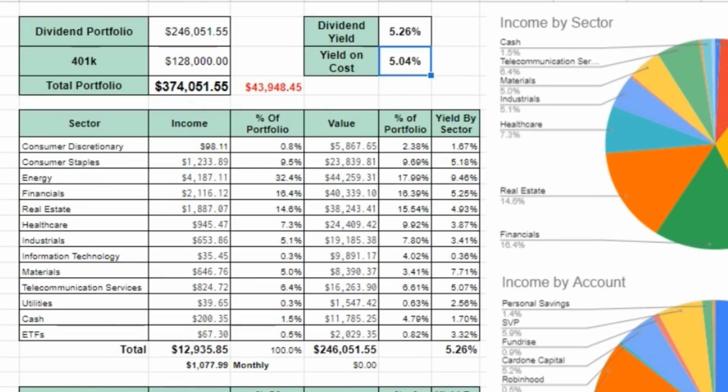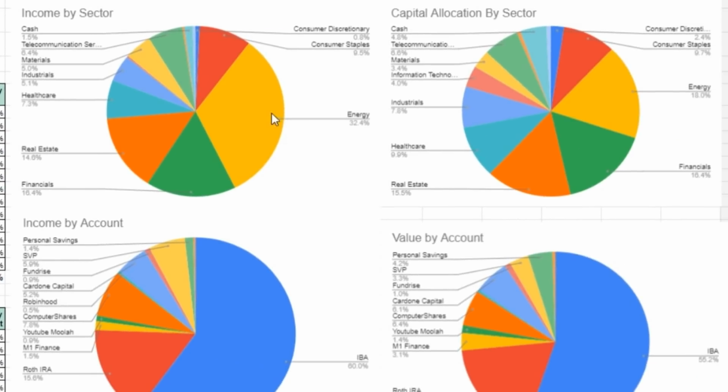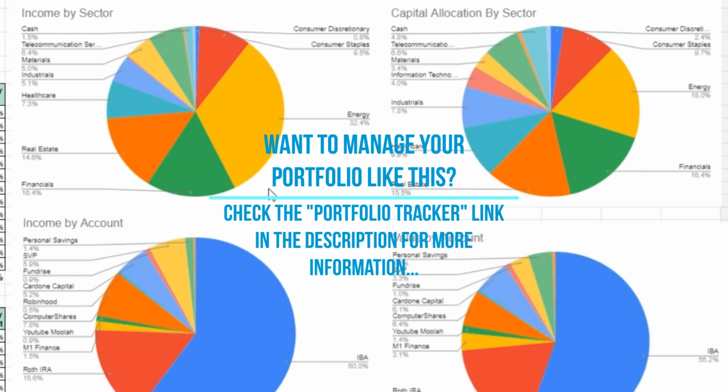So now what I'm probably doing here is panning over to the income and the capital allocation by sector. This large yellow pie in both of these graphics is the energy position. In terms of actual value, the energy position is around 18%, but in terms of income it's around 32%. So it's starting to grow as I've continued to purchase these energy stocks as the prices have come down a little bit. Financials is still remaining around 16% of the portfolio.